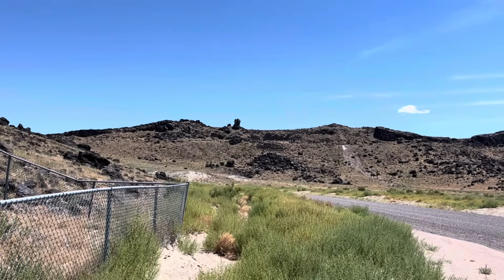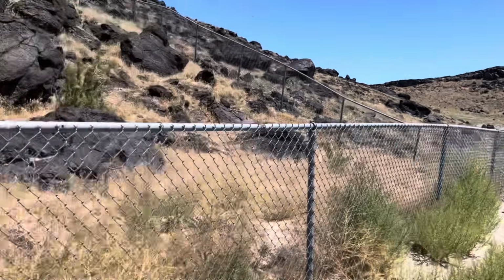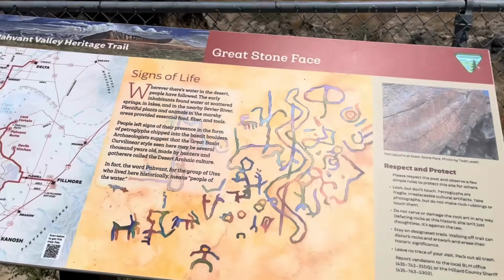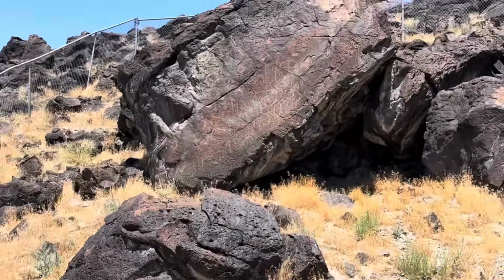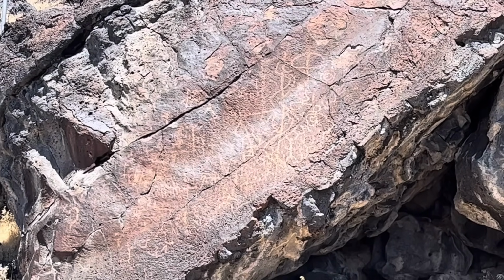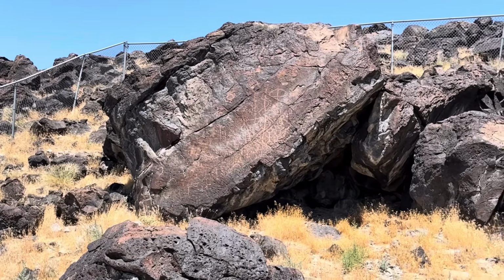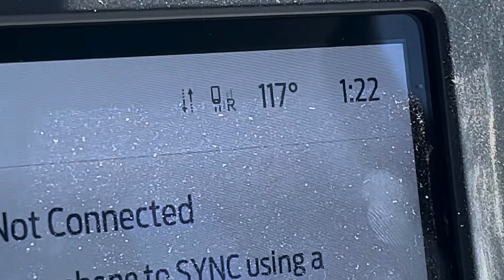I almost missed it as I was leaving the Great Stone Face there. And then right here, there's a little display, and I thought, oh, I'll pull over and look at it. And there are petroglyphs right there that are thousands of years old, they say. Very cool. I thought that hike was a little bit toasty.